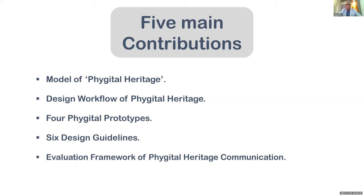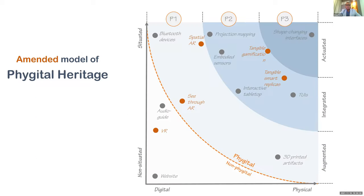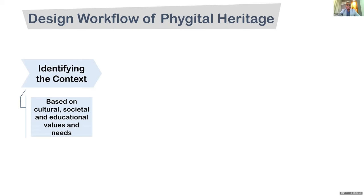So now we discuss, I think we still have 5-10 minutes, the main contributions of the thesis. The first one is an amended version of the Phygital heritage model, in which we made conceptual changes, such as dividing AR into spatial AR and see-through AR, and we also added tangible gamification and smart replicas. The second contribution is the design workflow of our Phygital prototypes, which typically followed four phases.